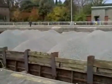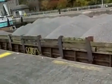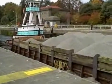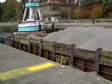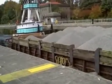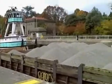Now, not being anywhere near a port was a little bit of a hindrance, so what he did was put together the barges in pieces, and then he would ship them to the port of Philadelphia, and they'd be put together and completed at the port. It made for a very cost-effective way to build barges on top of a mountain.